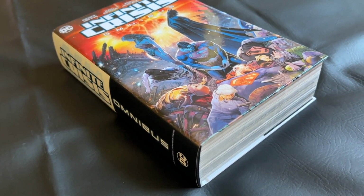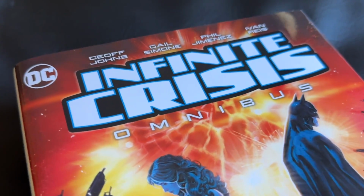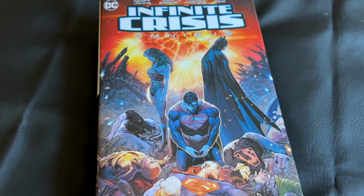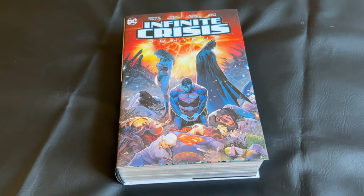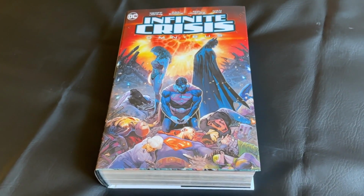A couple things to note about this volume: the issues in it were written primarily by Geoff Johns, Gail Simone, and a good handful of others. It was illustrated by artists such as Phil Jimenez, Ivan Reis, and more. There's such a collaborative effort on all of these different mini-series and issues throughout this entire book. It is pretty breathtaking. The comics in the volume itself were published by DC Comics beginning in 2005.